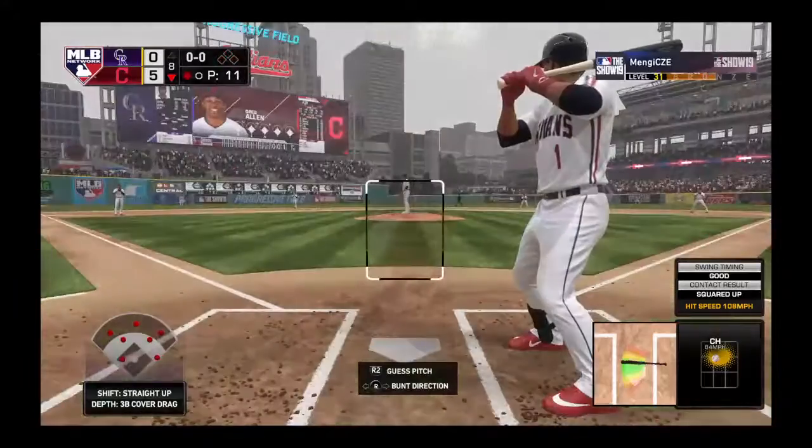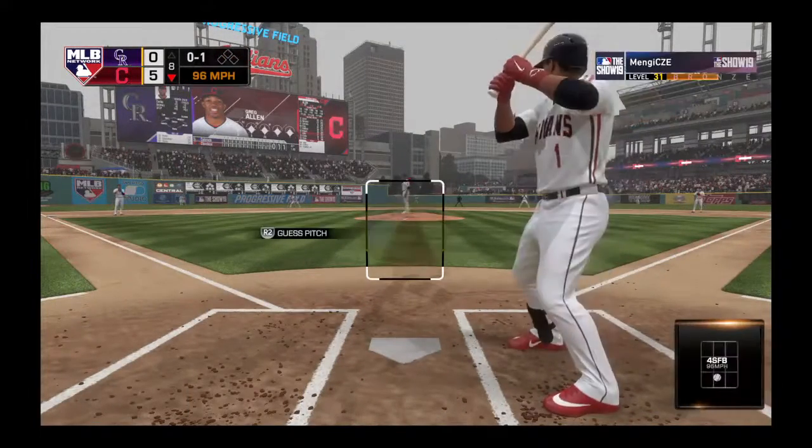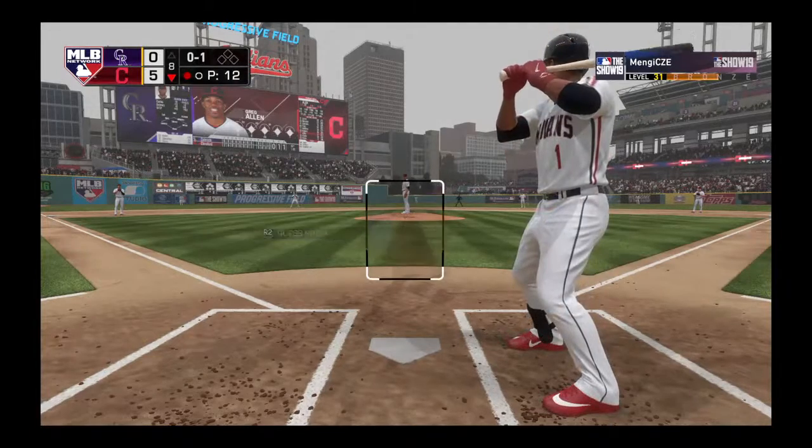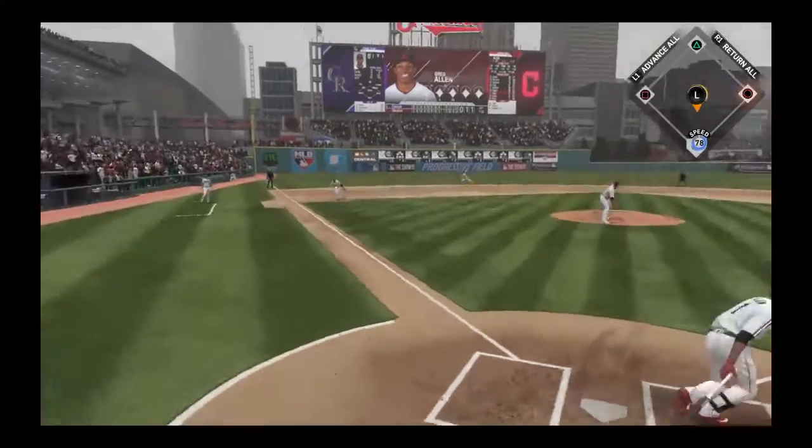Digging in, Greg Allen. He's working on a 1-for-3 thus far. There's the fastball that gets the lower part of the zone, called for a strike. With this one almost in the books, the story was clearly the long ball.